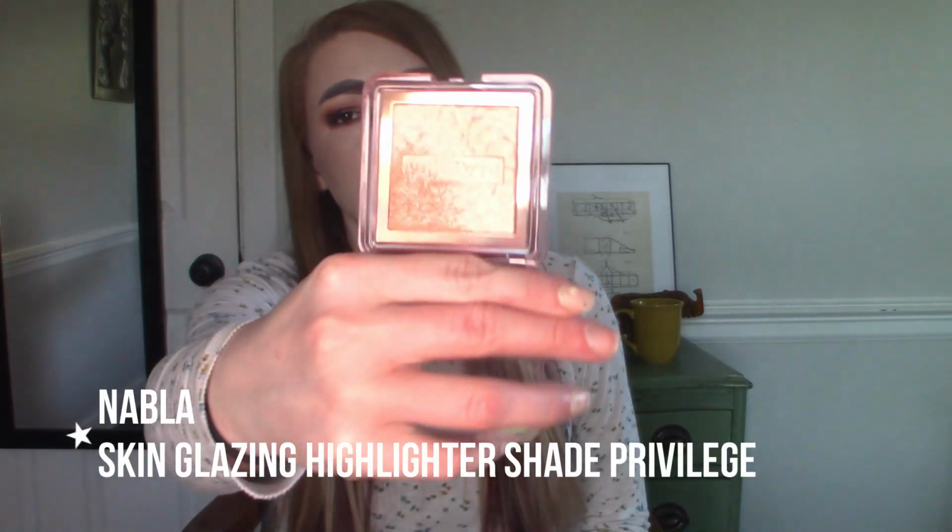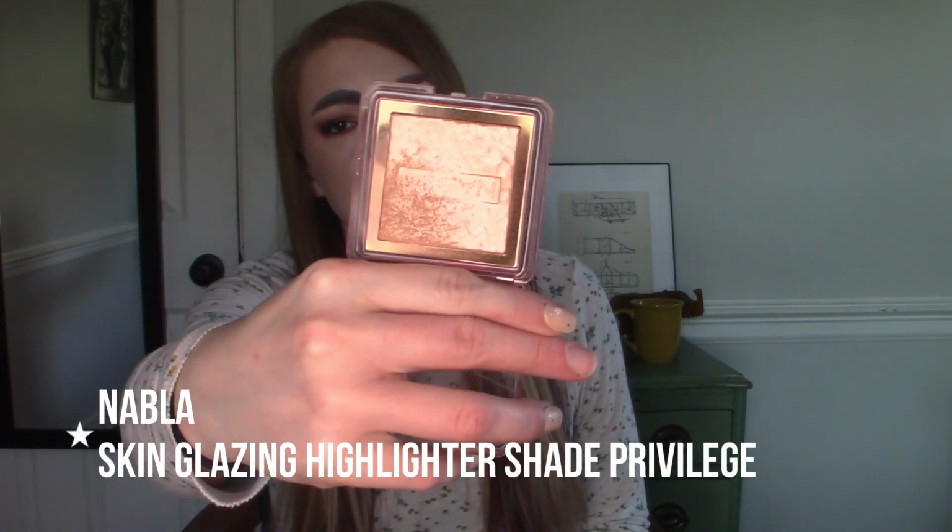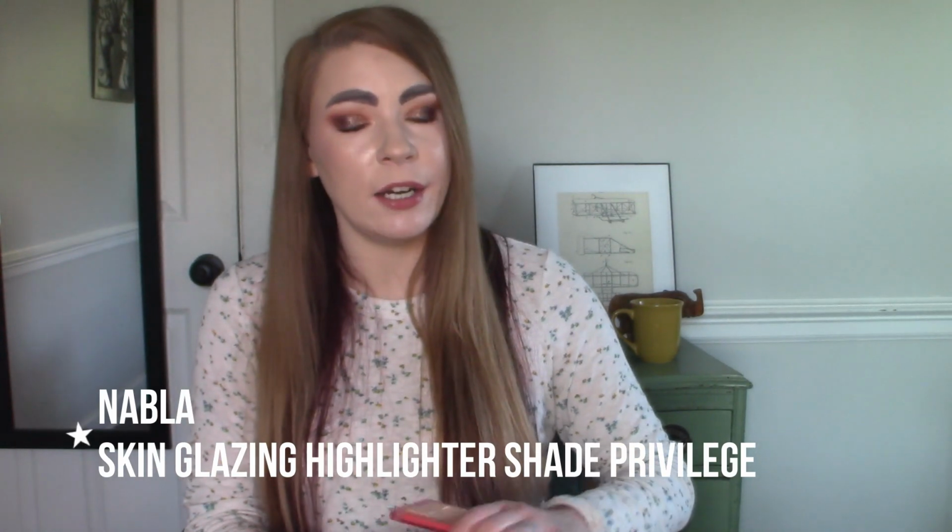It's all from their skin glazing line, and I have to say the highlighters there are the star of the show for me, especially this shade in particular. This is Privilege, which is a really pretty peachy pink highlighter. I have Ozone, and Ozone is pretty in its own right too, but Ozone is one of those really intense icy white highlighters, and I'm just not loving those right now.